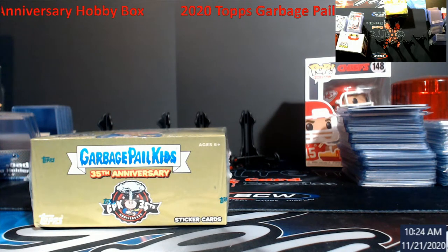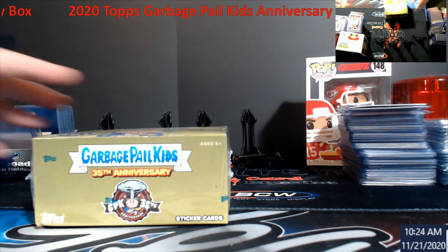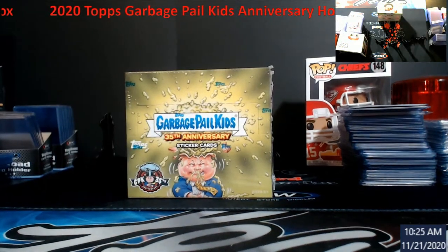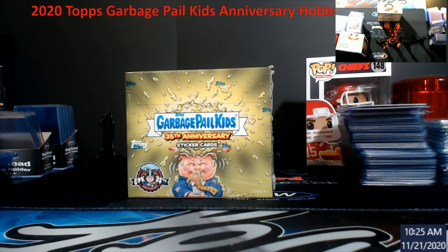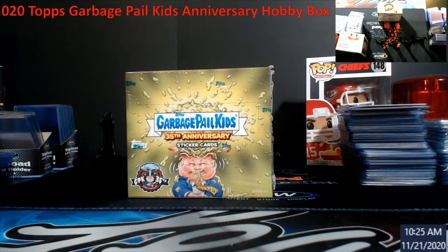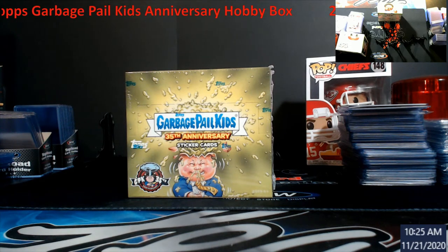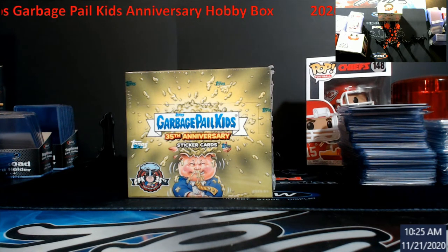I've been doing a lot of research on Garbage Pail Kids, and trust me, they're very, very well worth it if you can get your hands on this stuff. I'm digging in for some gloves because my drawer goes way back. If you look, this is the 35th anniversary hobby box. There's sketch cards, SPs, gold cards. It's insane some of the stuff and what it sells for.